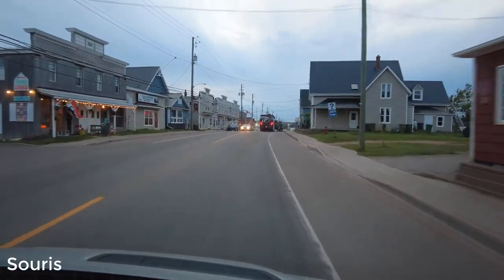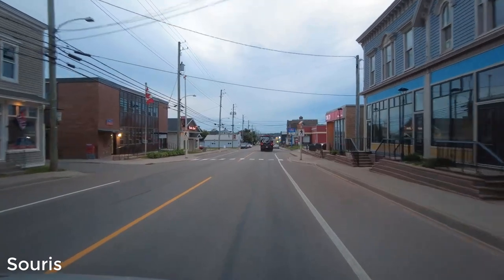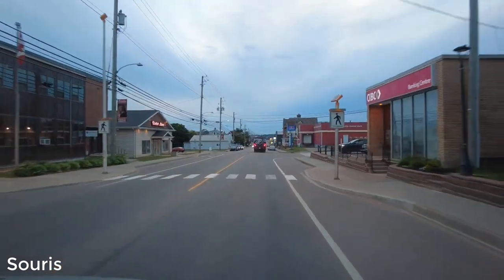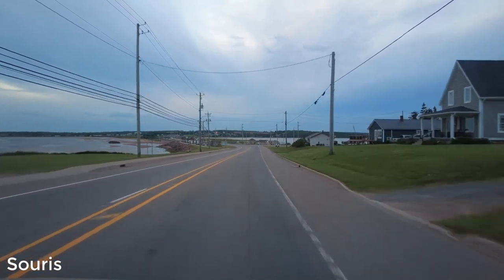Souris is a cute coastal town on the east end of Prince Edward Island. We were able to pop out between rain showers for a walk and a few pictures.